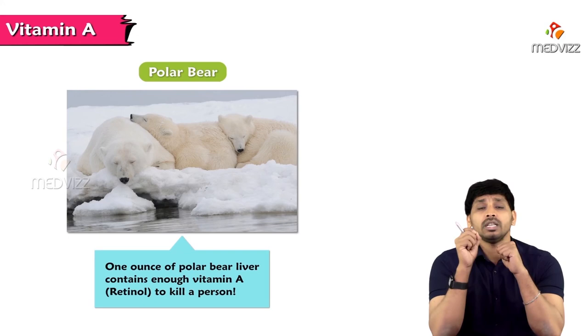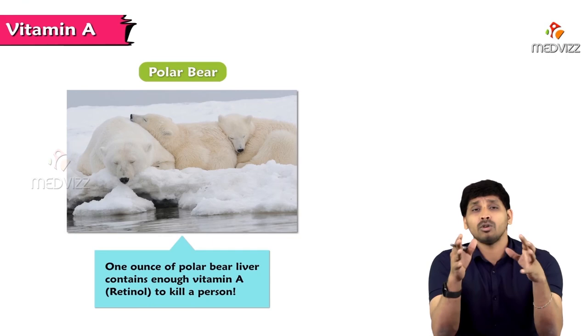So while consuming polar bear liver, the person should be aware of how much they are consuming, because large amounts of vitamin A are stored in polar bear liver.